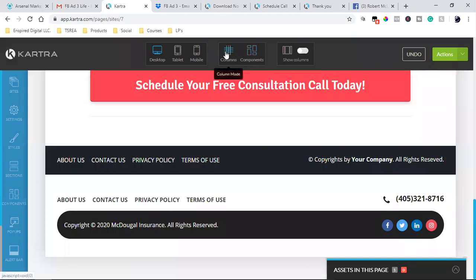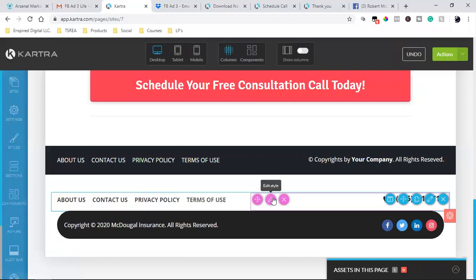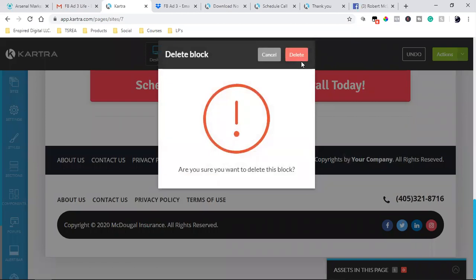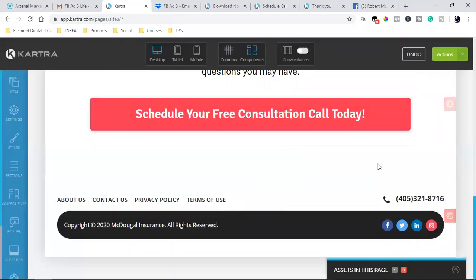So here's what you want to do. You can hover over columns and you can see a different view of it. So for example, it lights up purple. You can delete these little sections. Everything is a little column, right? Or I can go into components and delete the actual component. So it's this one right here. So I can delete this entire field just like that. And boom, that one's gone.